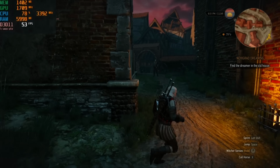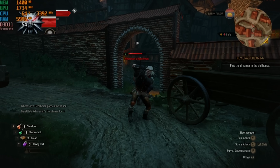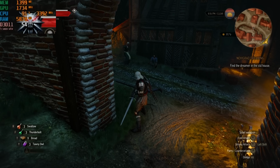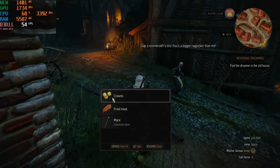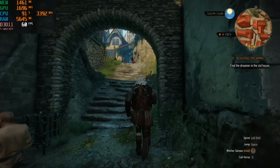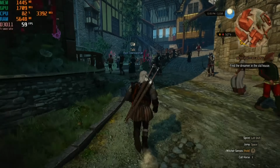And actually we just saw a, let's fight this guy. Well, that was easy. Might as well loot him while we're here. So now that we are in town and it's light out, the frame rate is actually doing quite well. We're in the low 60s right now, upper 50s. As we sort of walk around, there's quite a few people bustling about here.